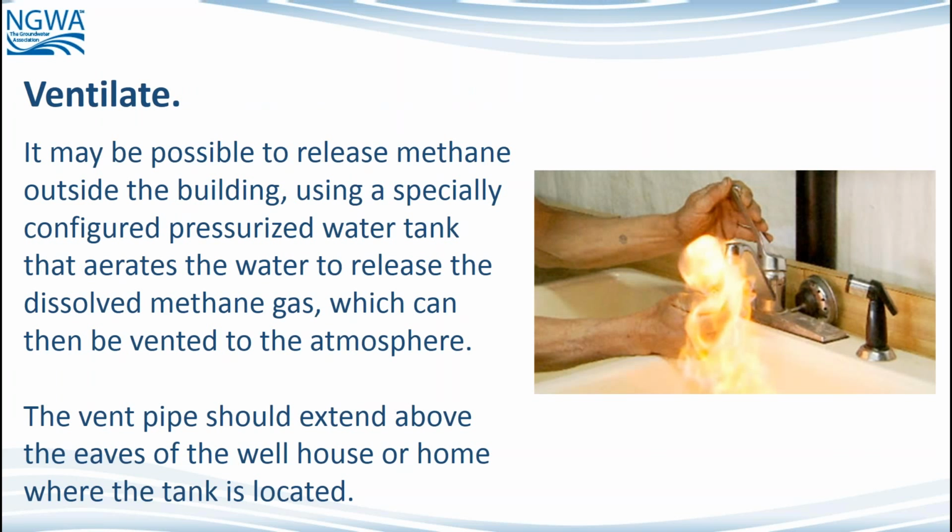When venting, always consider the location of the vent. Obviously, we don't want to vent the methane into an unvented basement or utility room. It should be open to atmosphere where it can readily dissipate and move into the air.